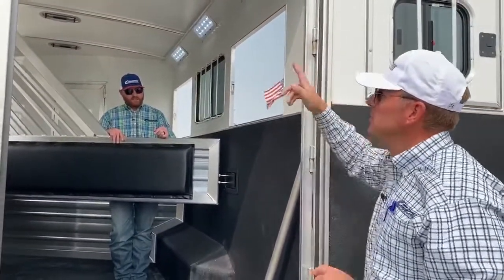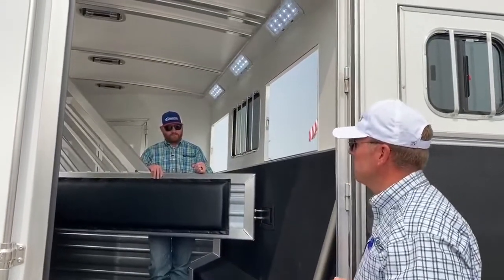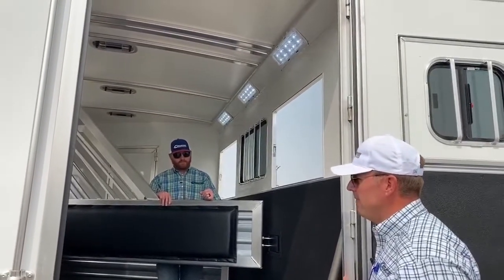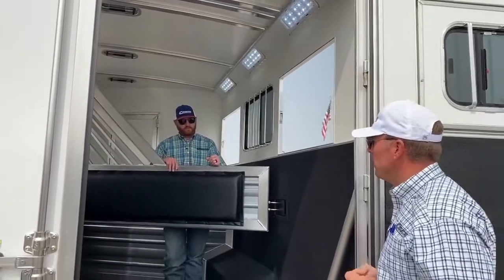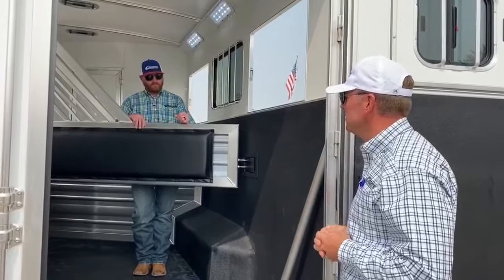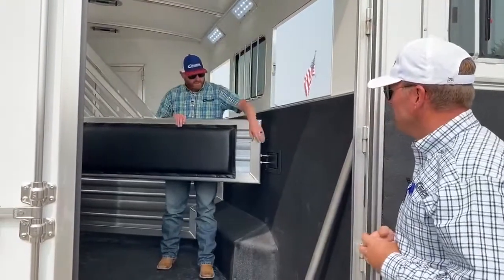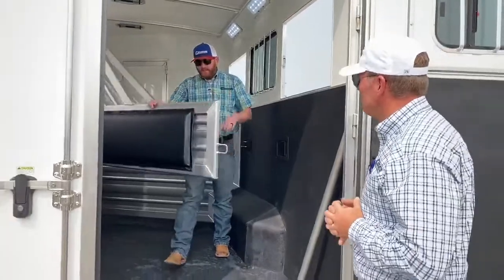And that attributes to our roof too. The ventilation you've got, and then the roof being insulated with an R3 thermal value, being a half inch thick. It's really a thermal barrier in the trailer. We want to take that heat off of the horses. Absolutely. Now, CJ, you didn't put a ramp on this trailer. Correct. But that's something you can do here at your shop. You want to talk about that?